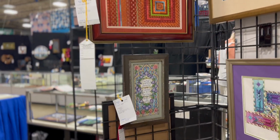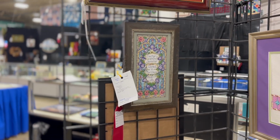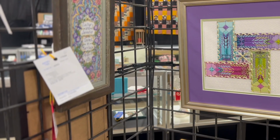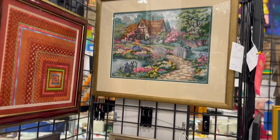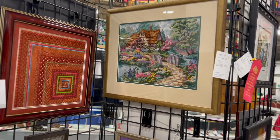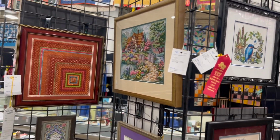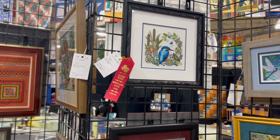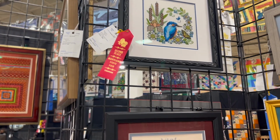Here we are, needlepoint, beautiful, Zachary and Jennifer. That's a marriage sampler there. Moving on, I believe that's needlepoint, really beautiful work there with a purple matte frame. There is a cottage, English cottage maybe, with a brook and beautiful fence. Moving over here to the hummingbird, and there are some blackwork elements here with the floral and the butterfly motif.